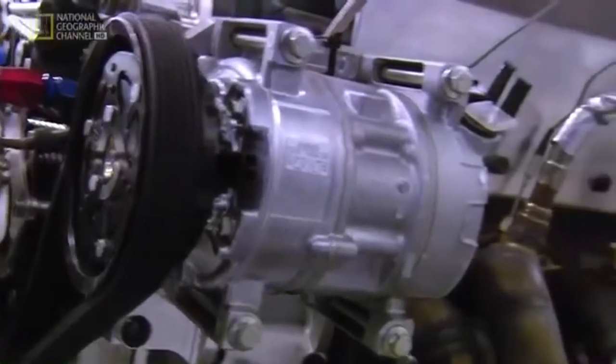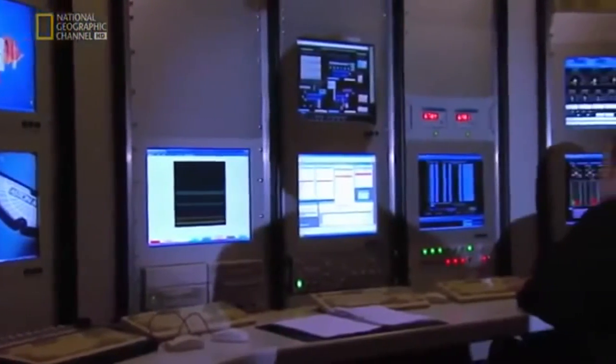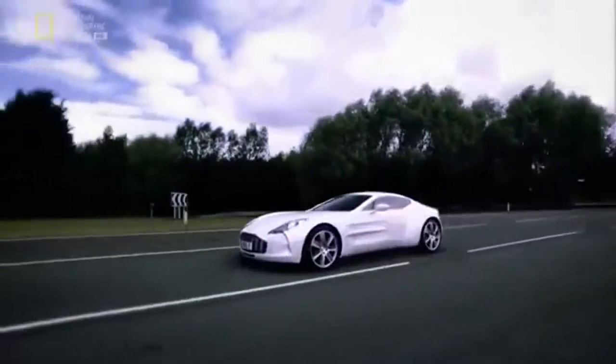And we've used dynos that have been really placed there for F1 testing. We can mimic 220 mile an hour flat out running. We can mimic low torque, high torque. The 177 engine has much more to do with race technology than it does with road car technology.